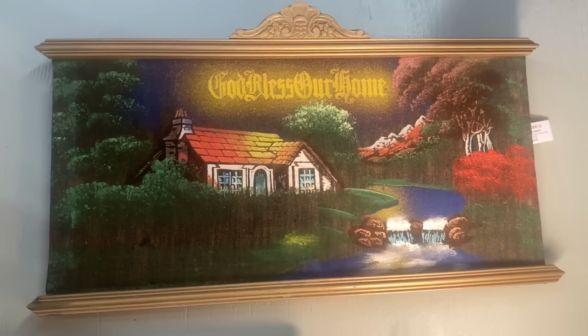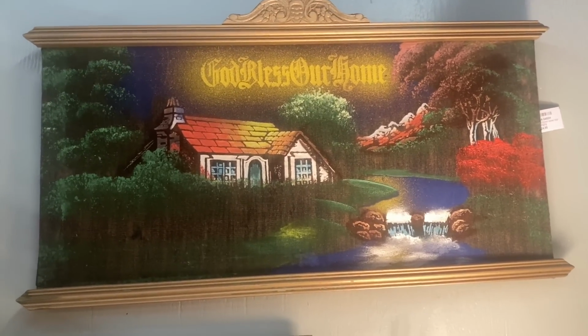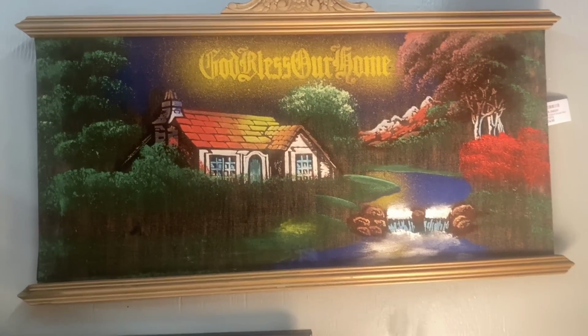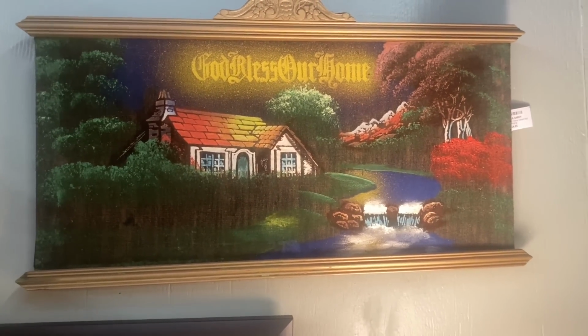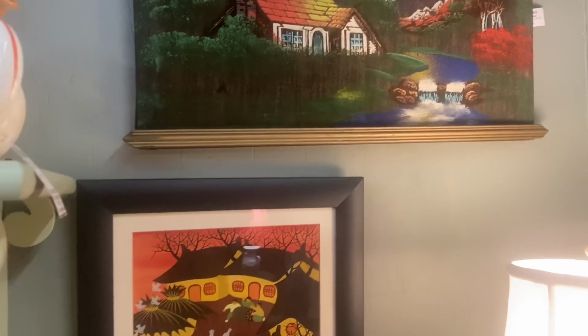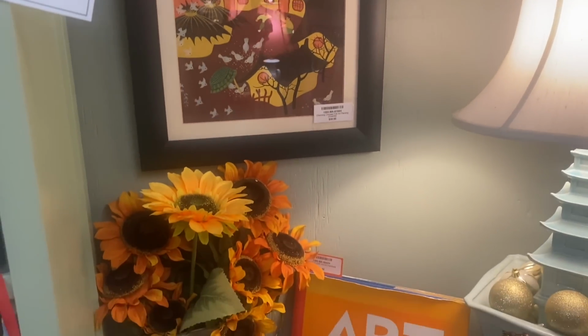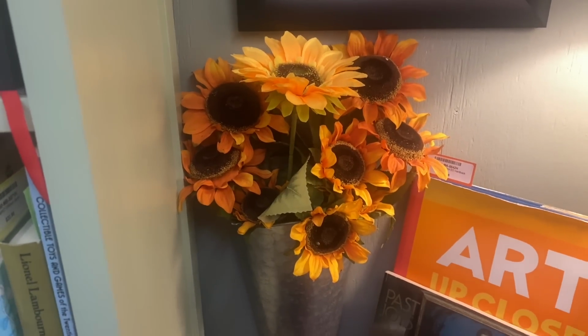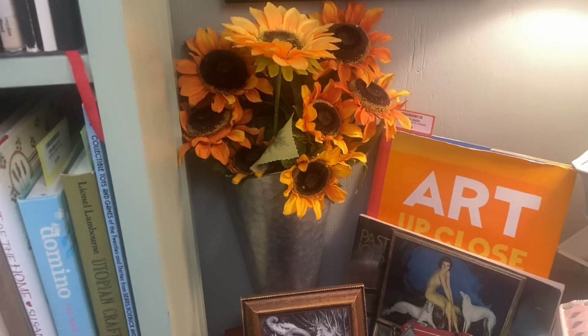I fell in love with this painting. I might have to go back for it. Doesn't that resemble a little bit our cottage? "God bless our home," it says, and it's a painting. I loved it. This reminds me we have to pick up Colleen's sunflowers at Trader Joe's when we're there.